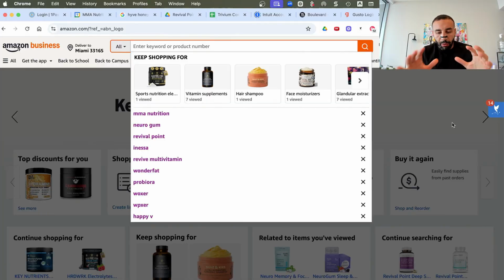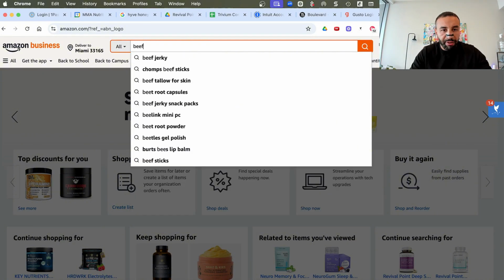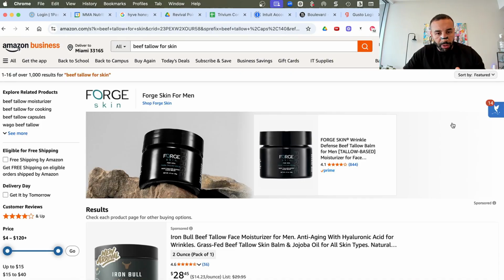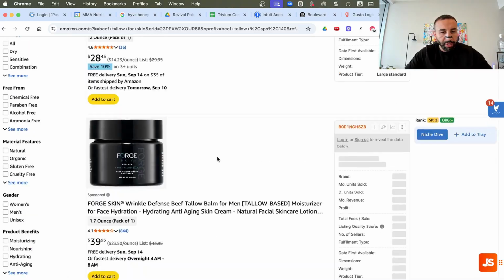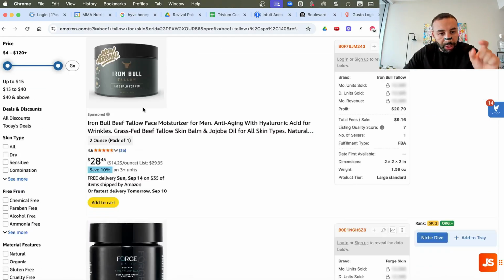All right, guys, so I want to walk you through the step-by-step of what a shopper is going to experience as they go through this journey. Step number one, beef tallow for skin. Perfect. All right, so they're typing in a keyword. Now, the first thing they're going to see, when they start to look at these different products, the biggest impact here is going to be the main image. Main image is what captures attention.